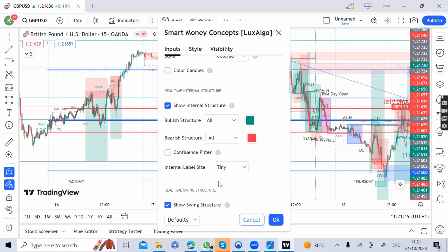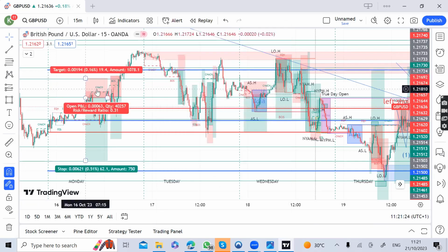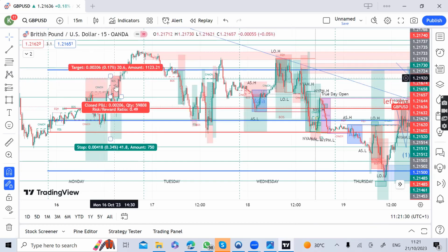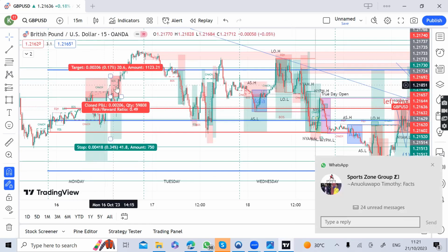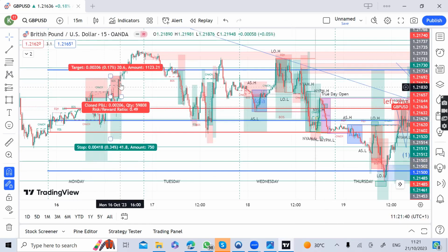Structure is when you see change of character and BOS. So let's take, for instance, you see this change of character is on green. It's giving you a signal for a bullish move. This BOS is also green. So this change of character is talking about the entire structure, while BOS is talking about a particular structure.